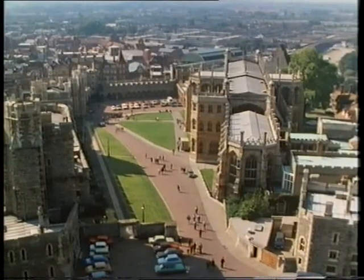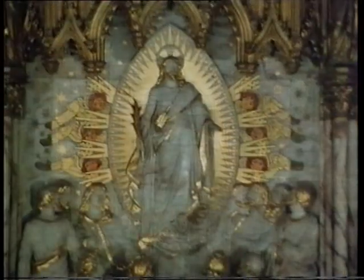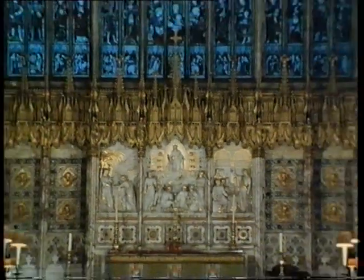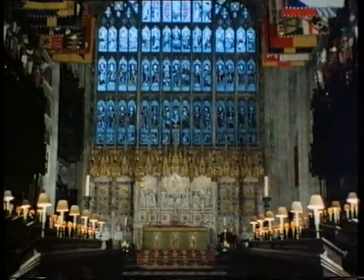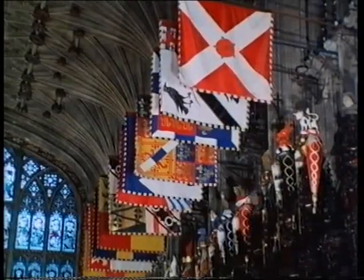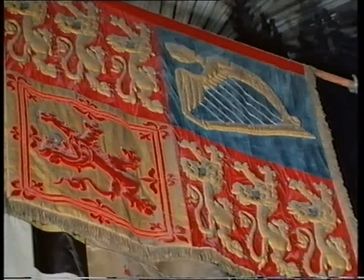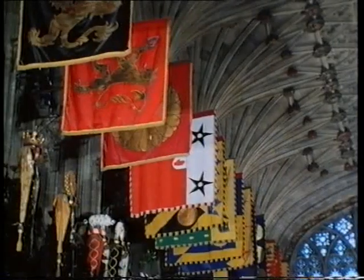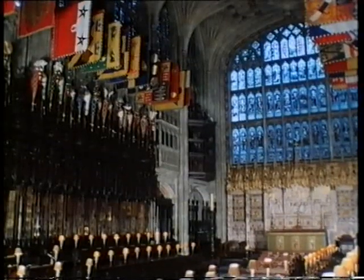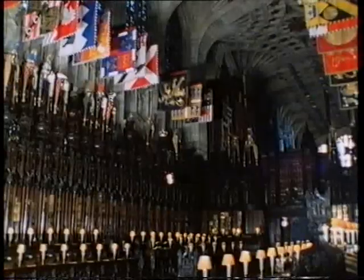Windsor's St. George's Chapel was started by King Edward IV in 1475 and finished by Henry VIII almost two centuries later. It's also the chapel of the Order of the Garter, the oldest of all the orders of chivalry. The Queen's Standard takes precedence over all the other banners. They're made of silk and they're the showpieces of the order. They have their origins in the battles of the Middle Ages.